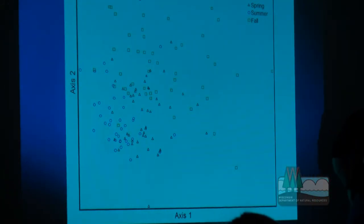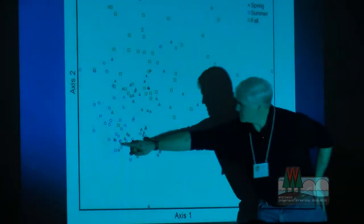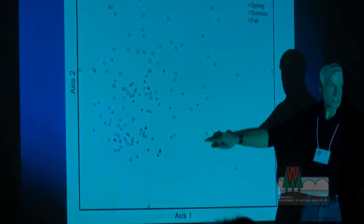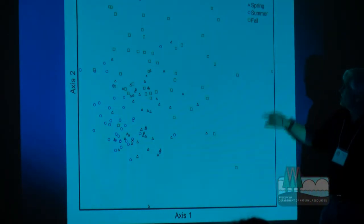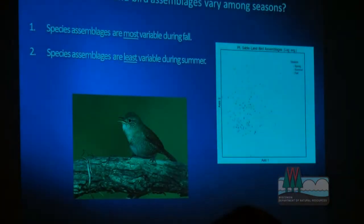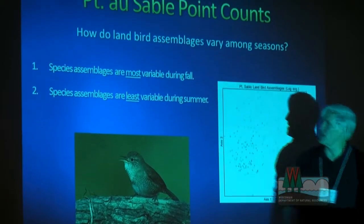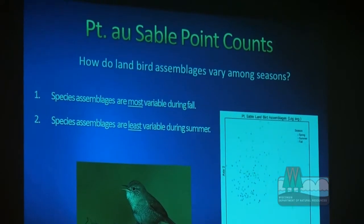But what I think is illustrated here, and bird watchers who spend a lot of time out during migration will I think agree that this makes sense. If we look at the spring, you'll see that the range of variation in the assemblages in the springtime is considerably less than the range of variation during the fall. So, the first question that we can answer, next slide, is how do bird assemblages vary among seasons? Species assemblages tend to be more variable during the fall.